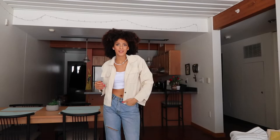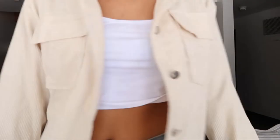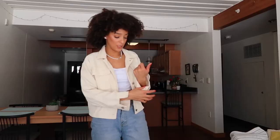I have been wanting a jacket like this for the longest time. You can hear that. There is a little jingle to it. Just be aware, you will walk around and people will be able to hear you because you'll be jingling. And this is just this white basic that I got from Shein. And they are so popular.